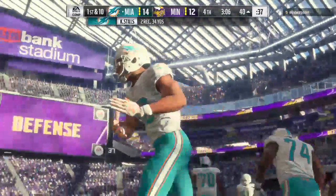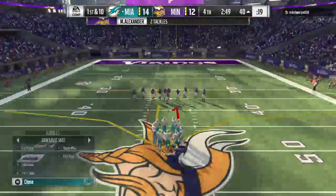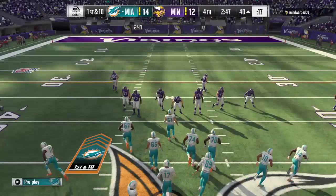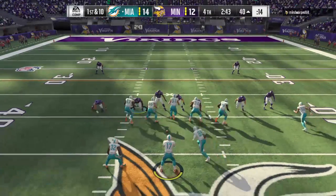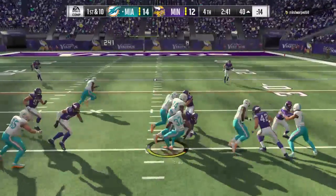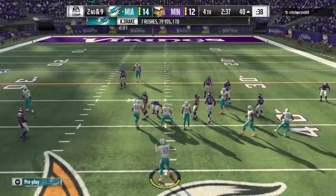The Dolphin passing game rolling here. They've got another first down. And the defense in desperate need of a stop. They have to get off the field and get the ball back to their offense if they want a chance. On first down, Drake. Just a yard on the first down carry, so it's 2nd and 9.